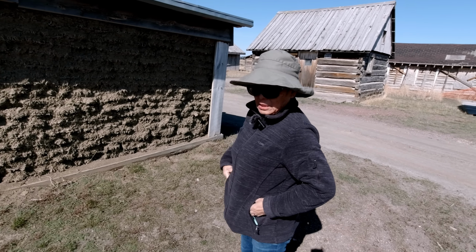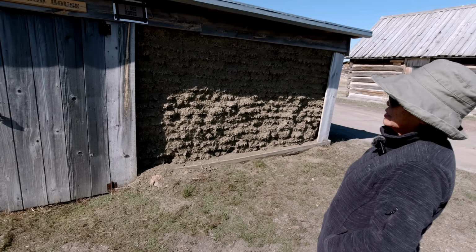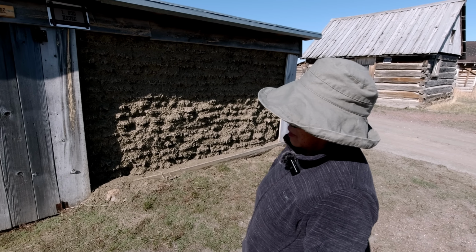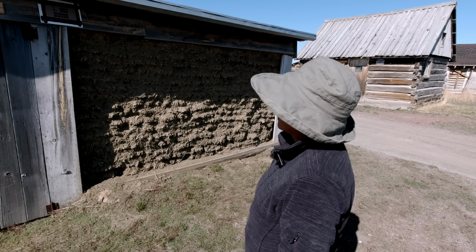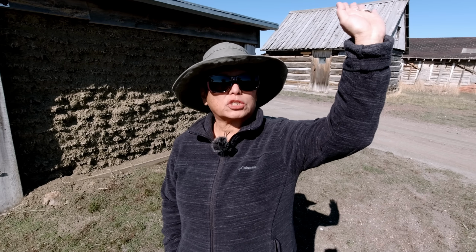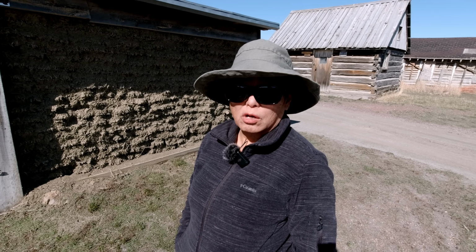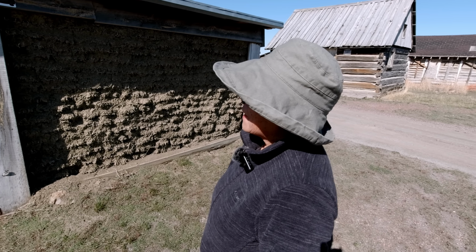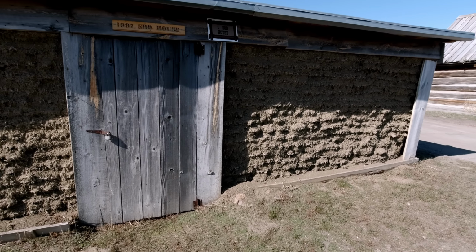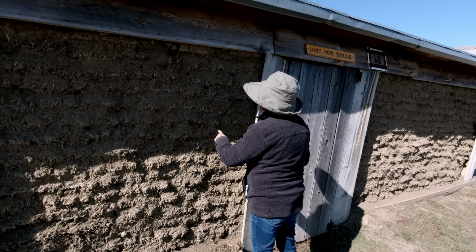Hey there, Linda. Hello. This one's interesting. How'd you like to live in this? Sod house. It's built by the high school students, I guess. Can you imagine living in one? Books I've read said that in a sod house, they'd put up a sheet across the ceiling to catch the dirt and debris that would fall off every once in a while. Probably all the time. This one has a modern roof on it, but it would have had a sod roof on it also, strung across with branches or wood for rafters. Then it would have been sod on top.